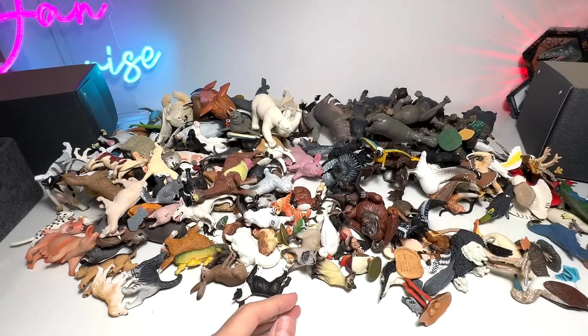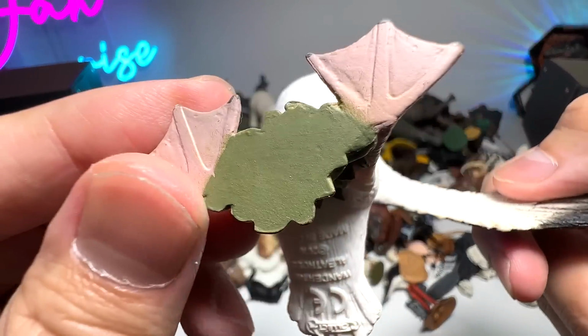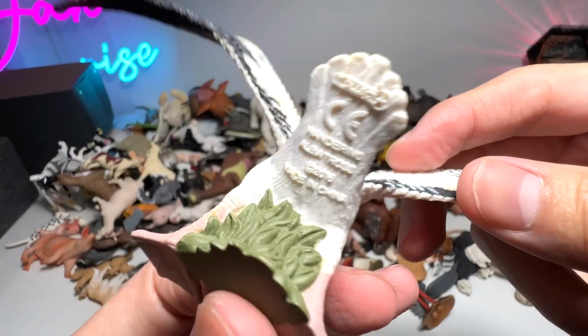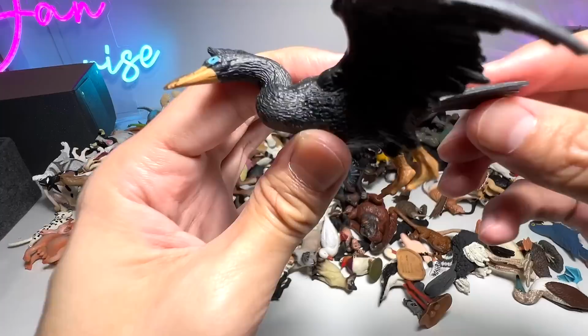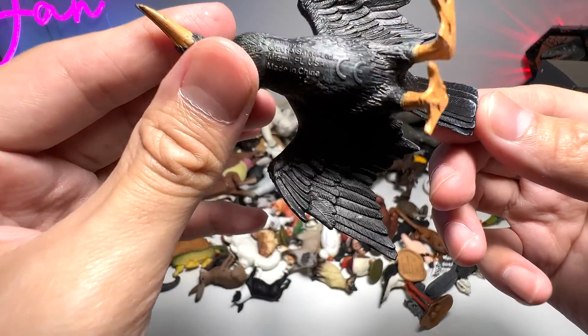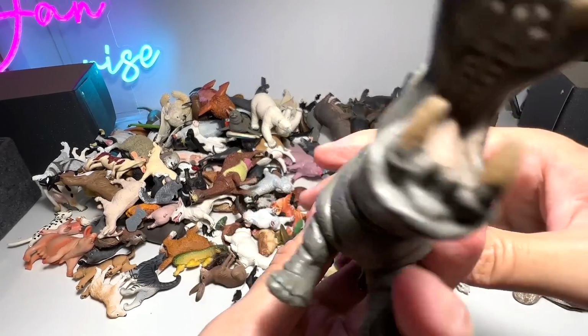Mandrill. Another albatross, and this one is written as a wandering albatross. Very nice. And Hingar, if I'm not wrong. It's a bird of prey. Hippopotamus.